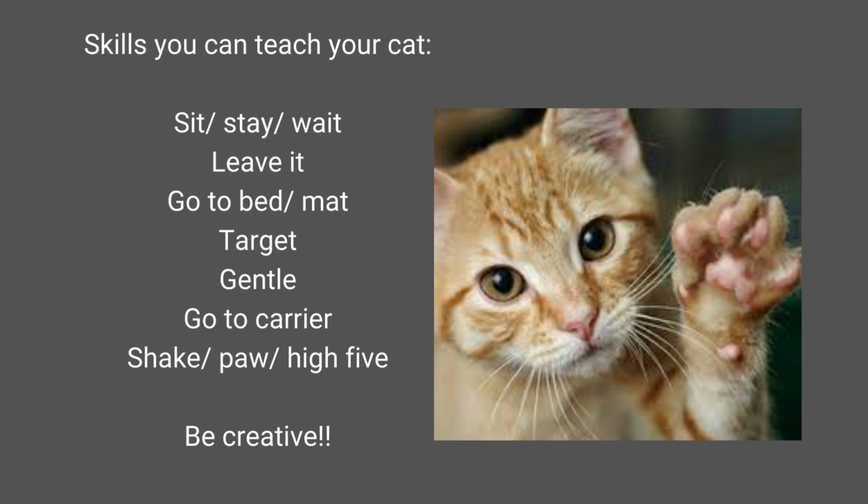We use target training for a variety of reasons, so many reasons. It's a building block for so many skills. So target training is a great place to start. It's a fantastic skill to work on with your cat. You can teach your cat to be gentle with their paws or with their teeth. If we've got a cat that can be a bit more rambunctious in how they play, training them to be gentle through clicker training obviously can change a relationship for the better.